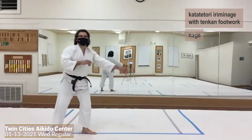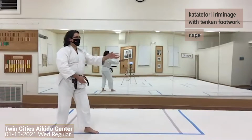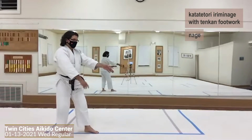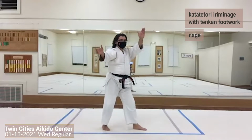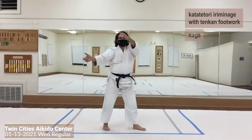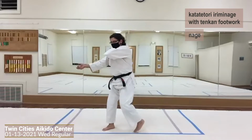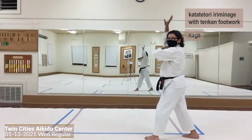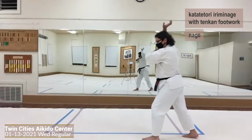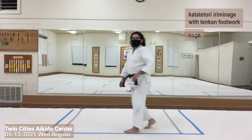Okay, now on the 90s, left or hidari hami, here. We hold on, so we slide in, breaking the grip. Our left hand would go behind our partner's head. As we pivot, that left hand comes to that right shoulder. We bring that right foot back, raise that right hand up. Tenkan. Now I step forward that right foot to throw.